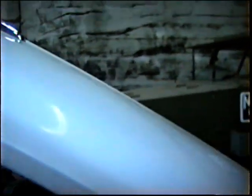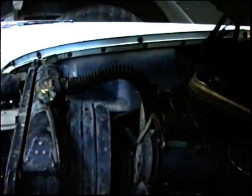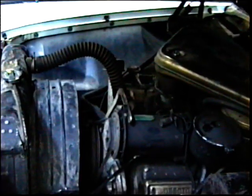No, it's a later casting. I thought this was a 330. It's a 330 casting, bored out to 341. They didn't make that 341 out of it. It's just a different casting.